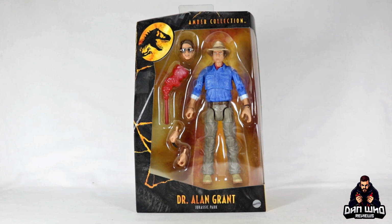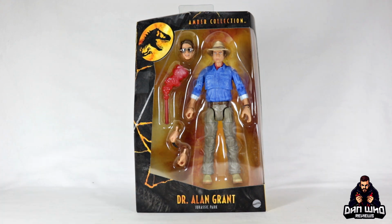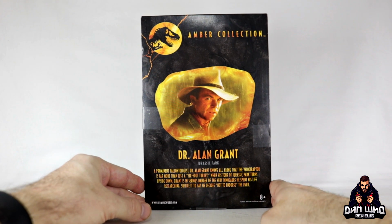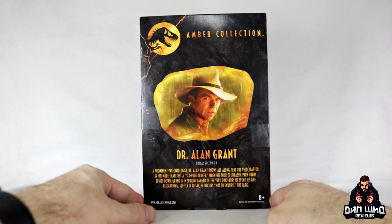So he comes with 2 interchangeable heads, one with the hat, one with the glasses that we see in the movie, of course. His trademark blue shirt. He comes with a flare, and an interchangeable hand even has the sort of claw from the Velociraptor that we see in the movie as well. On the side, we actually get the amber from the Amber Collection. There's the mosquito and the amber. On the back, we get a screenshot of Alan Grant. Sam Neill, of course, playing Alan Grant from that Jurassic Park movie.